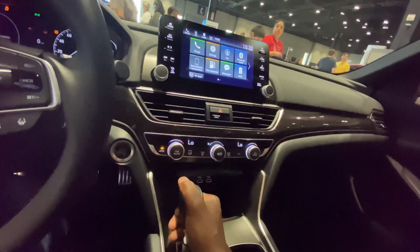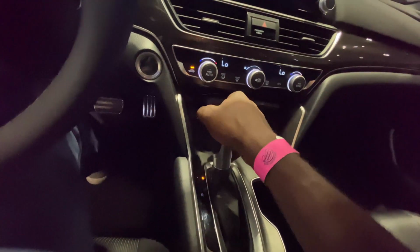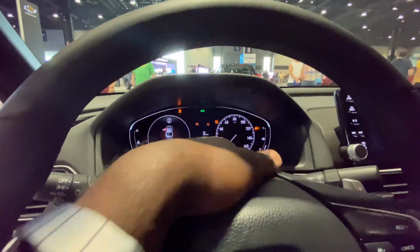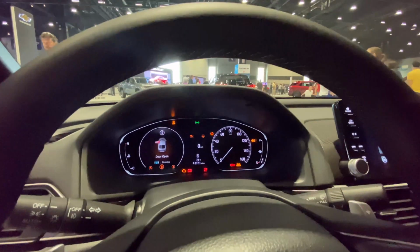This one goes against all of the push-pull buttons for gear selector. It has a traditional gear selector, which I do appreciate. A full digital gauge readout, and they are just really crystal clear.